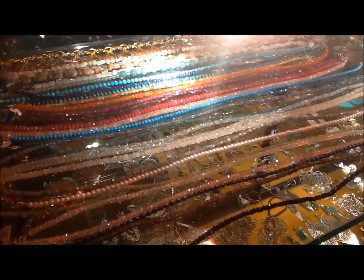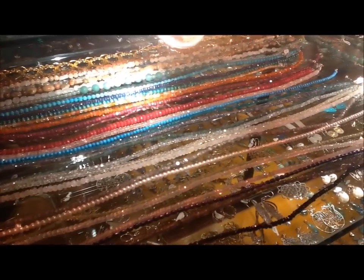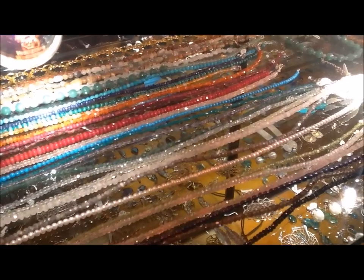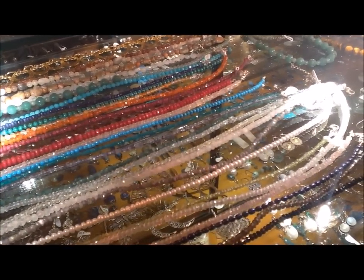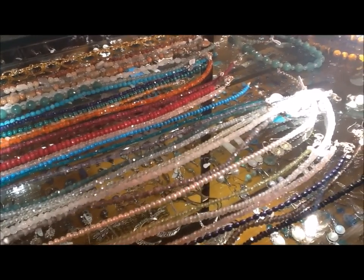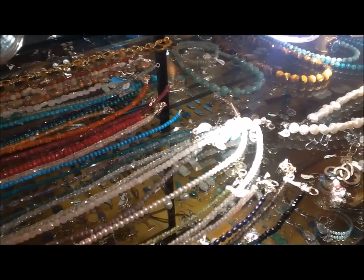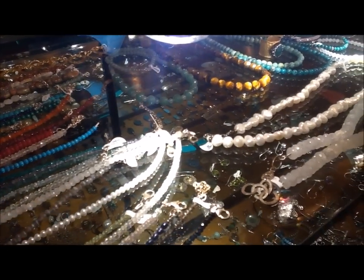So we also have beautiful semi-precious stone strands to string your pendants on. These beautiful stone necklaces give you lots of options to style your pendants with. And just a few of the stone choices we have are rainbow moonstone, labradorite, jade, green amethyst, onyx, malachite, turquoise. This is just to name a few of the options that we have. So it allows you to be really individual and unique in your styling.